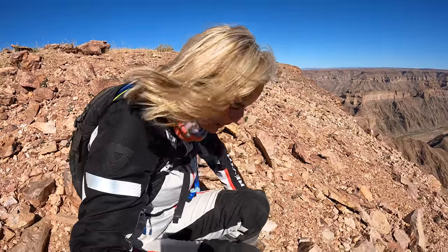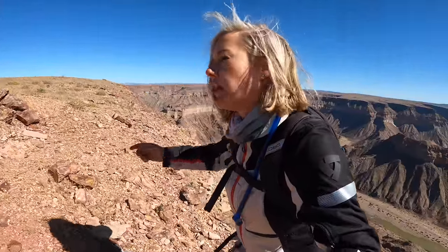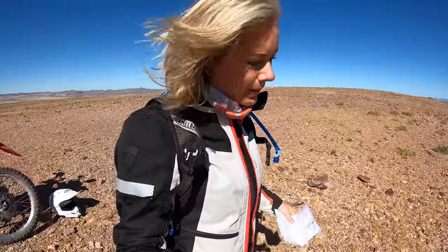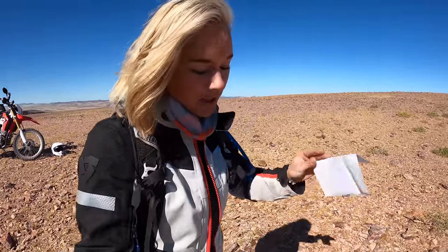Talk a little bit of geology, but for that I should actually make you a drawing. Let's see if I can find a paper. I don't know if there's any paper on me. Okay, I found a paper. It's actually my COVID test, but I won't need it anymore, so I can use the backside of the paper to make you a drawing.